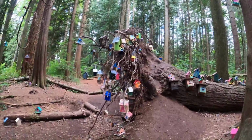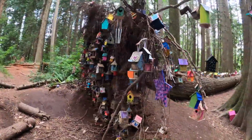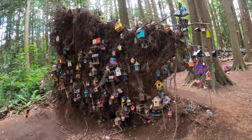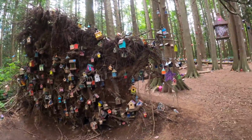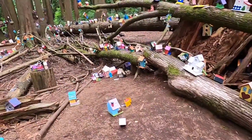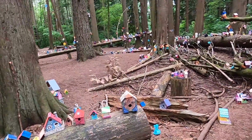Here there's a fallen tree. You can see the roots. Everywhere is decorated with these little homes. Look at this. Amazing. The whole bottom of the root structure is covered in little homes. Very cool.